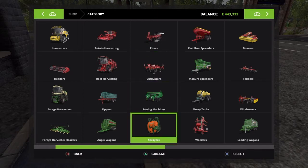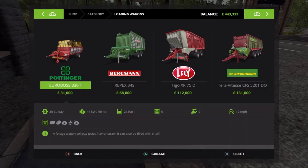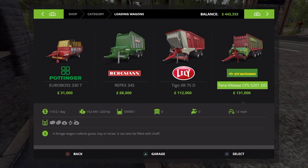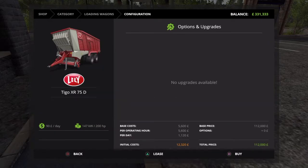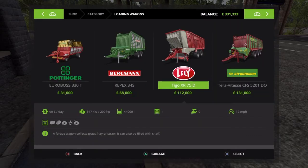What else was I going to get? Oh, yeah, I just sold the loading wagon. So I need a new loading wagon. I want something a bit bigger. That's 131,000. Was it required to pull? Doesn't say. And that takes how much? 50,000. But I've had that before, loads of times. Lely's new. The Lely Tigo XR 75D, 44,000 litre capacity. You know what? Yeah, why not? I have lost my mind. Oh, good grief. Okay, that's that done.